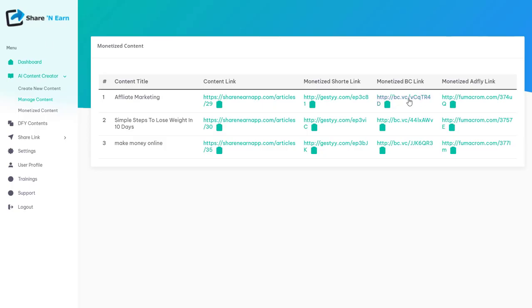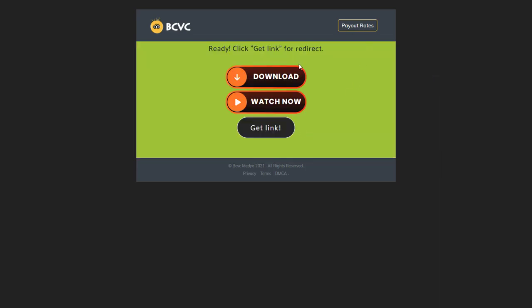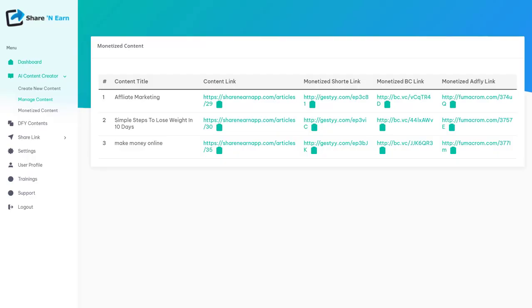Now, the second link, this monetized BC link, takes me over to this site where it's suddenly given me a countdown. It's given me this page here and it's given me this pay rates, this download, this watch now, and this get link. None of this is actually taking me over to my article here. Again, very, very spammy. If you were to share this with anyone who actually knows you and was part of your audience, they wouldn't be very pleased. And anybody else would click off this because they think, what is this? This guy has just shared with me.